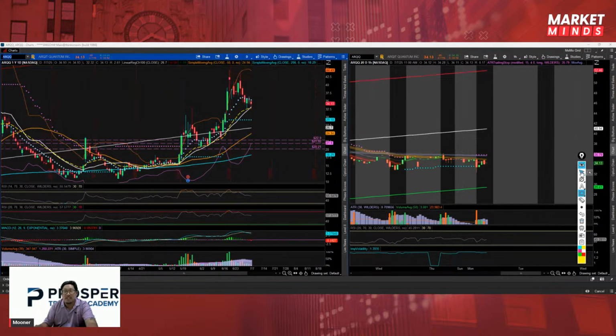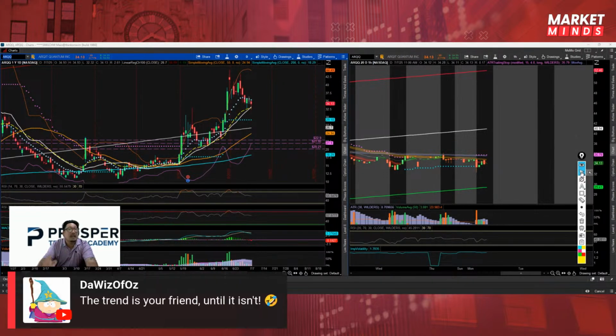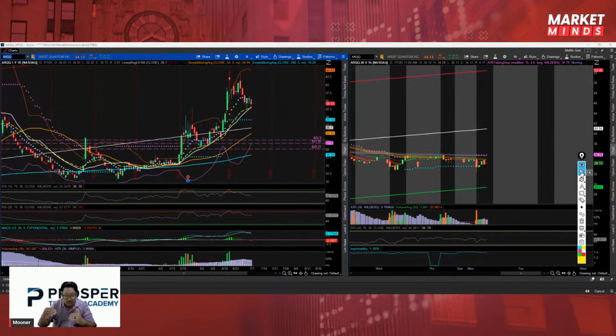Someone just said in the chat, which I love, the trend is your friend until it isn't. And this 10 EMA, 20 SMA are good barometers. For me, the 20 SMA is that last line of defense before it really showcases a lot of weakness and that progressive, extended, magnetized pullback. So this is just something that we have to keep in mind.